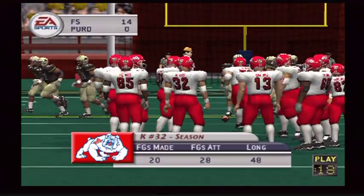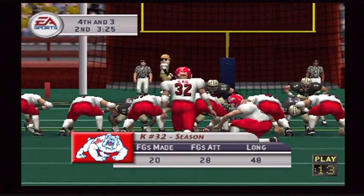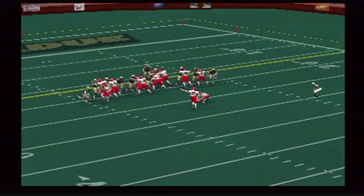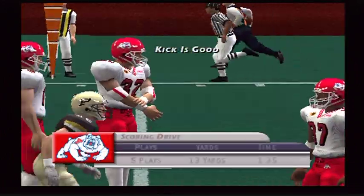It's fourth down and 3 yards to go. Ball on the 19-yard line. Number 32 is lined up for the kick. The kick is up. And it splits the uprights.